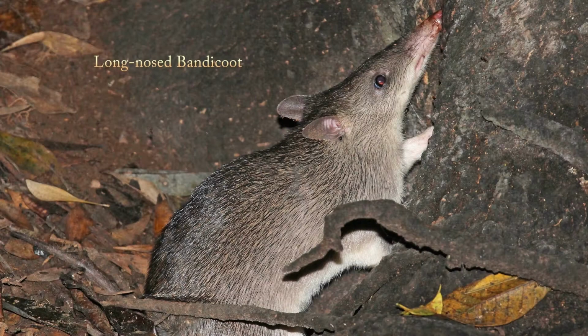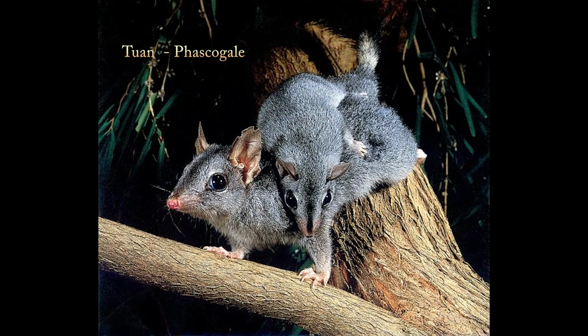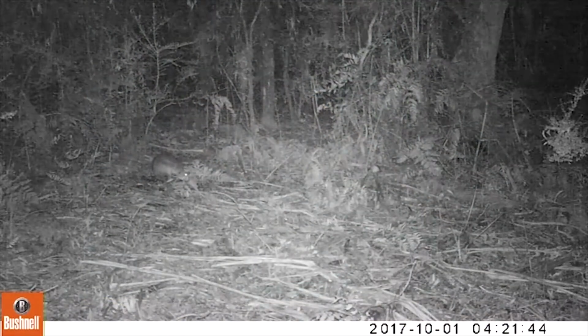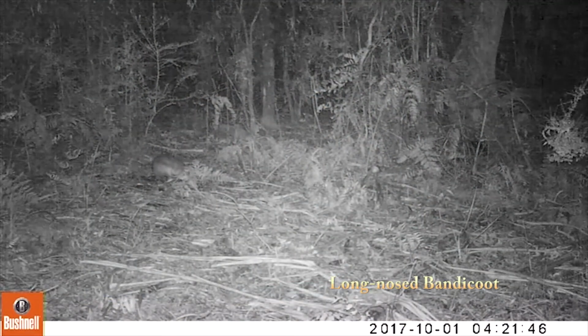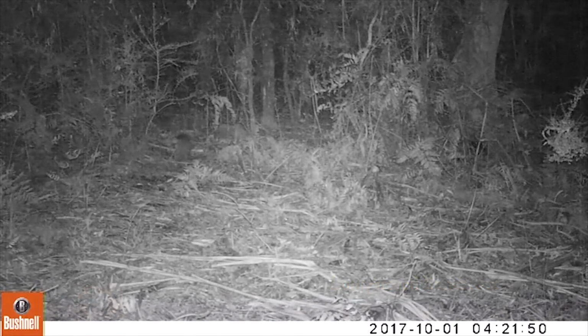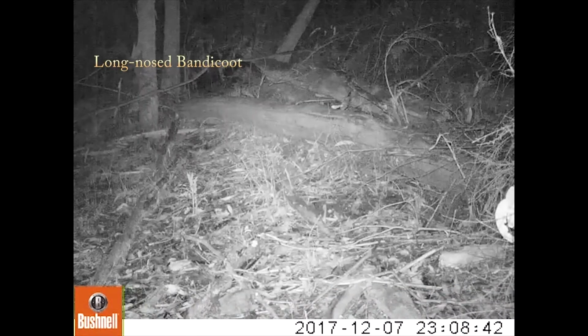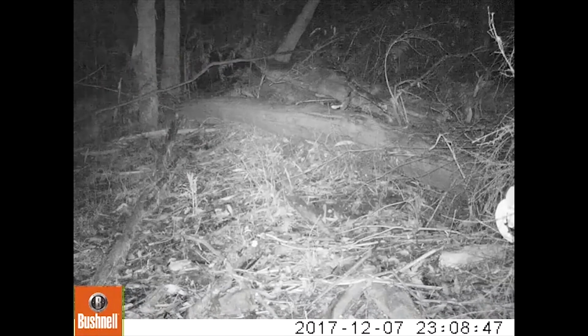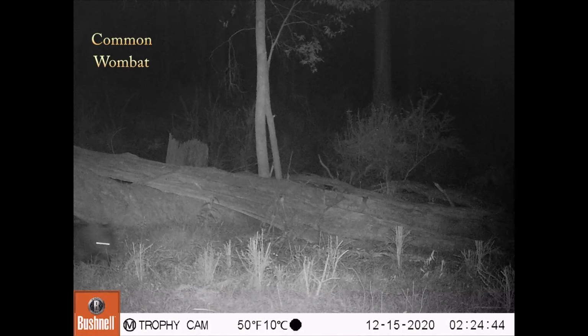The methods we used aimed to detect as wide a range of species as possible, though the 3 species that we were most interested in were the long-nosed bandicoot, the brush-tailed phascogale, and the spot-tailed quoll. At the outset, we felt it likely that our camera trapping would detect bandicoots and phascogales, but the hope of finding a quoll was, admittedly, a long shot, as the last confirmed record of the spot-tailed quoll in the Strathbogie forest was in the mid-1980s.